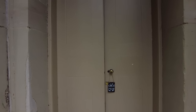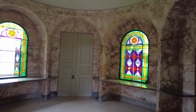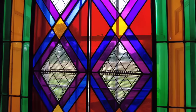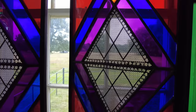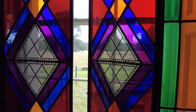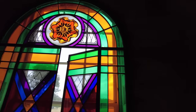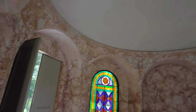And it looks like it's actually open, so let's have a little look inside. Wow. That's quite good. Look at the stained glass. I think these might move a little bit. Yeah, so the outer windows and then those screens inside with stained glass. And then is this marble? Not sure if that's marble or not. Quite a nice room.